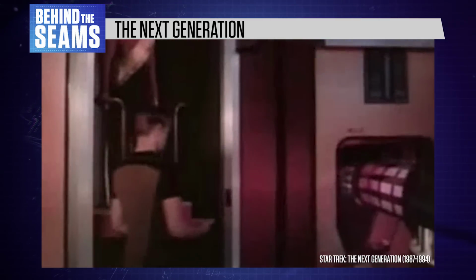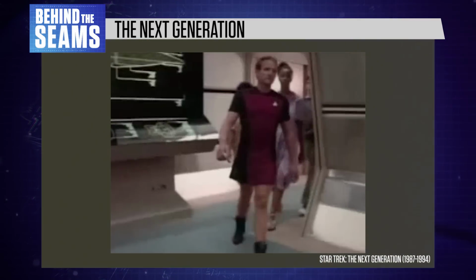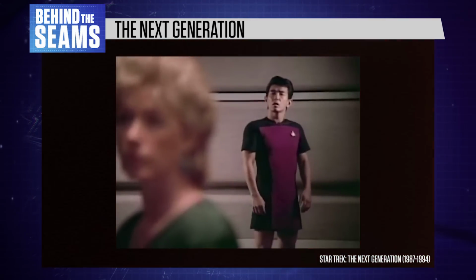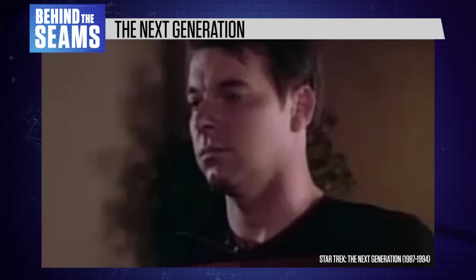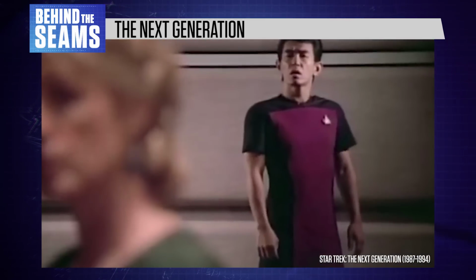More importantly though, The Next Generation included a couple of men wearing the mini-dress uniform, aka the Scant. They only appeared as background extras, but it was a subtle cue that Star Trek's gender roles were moving with the times. The jumpsuit and the Scant were now canonically unisex items that crew members could choose to wear as a matter of preference. In theory, anyway.